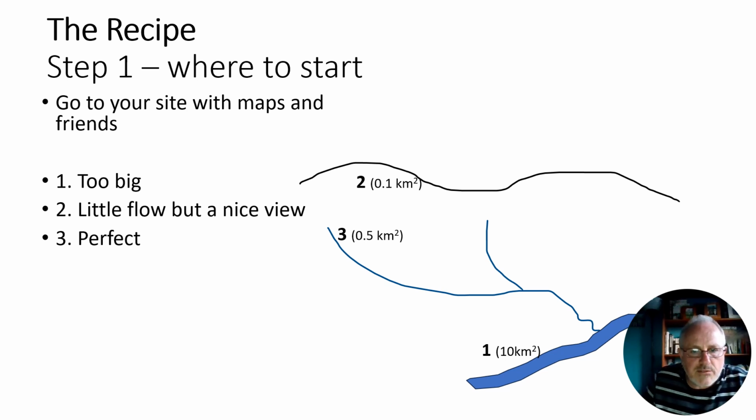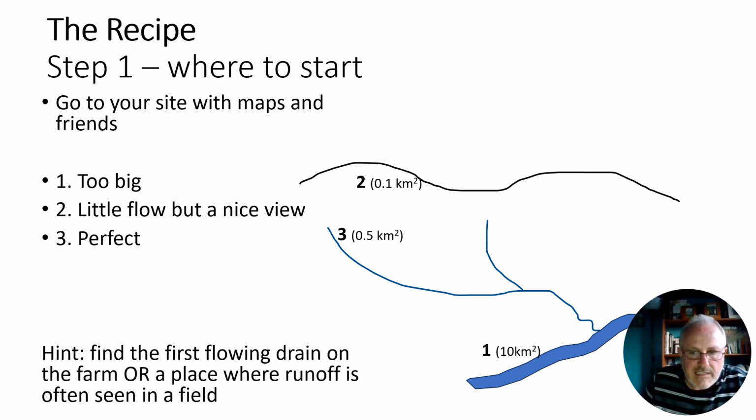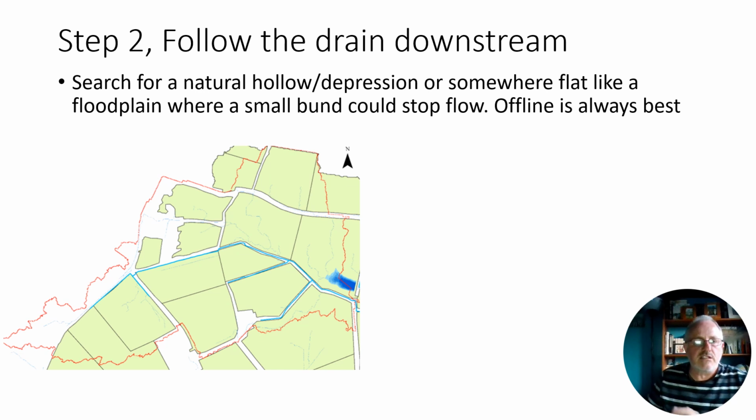But then if you move down through the system, you start to see your drains and your small channels, and this is perfect. This is what we're looking for. So my hint is find the first flowing drain on the farm, or a place where runoff is often occurring. Ask the farmer.